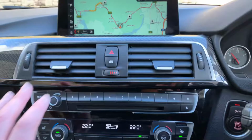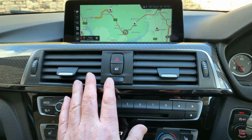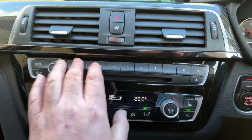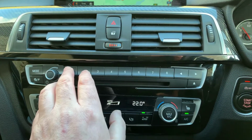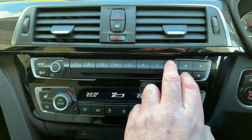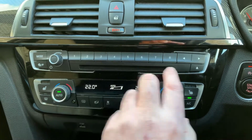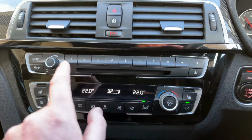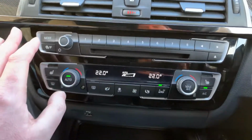Coffee machine's always on. A couple of vents there, and then you can control the temperature coming through the vents for your face. Favorite buttons underneath here, so you can put people's phone numbers in there, places, radio stations, stuff like that. Below that you've got a CD player, so still got a CD player on this, and on all the newer cars that is going.